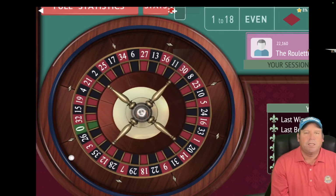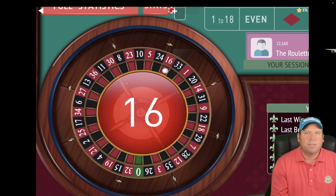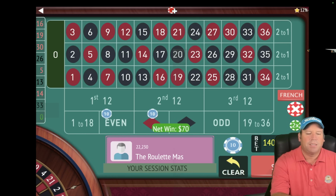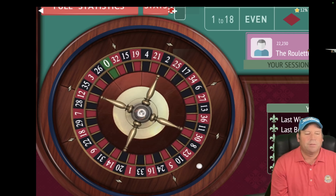Again, when we get a win, we just repeat the bet from before and spin again. And when we get losses, we increase by 1 unit. That's a 16 red. That's a win. So you can see we're starting to come back. We're minus 60 right now. And let's see if we can pick up another win right here.